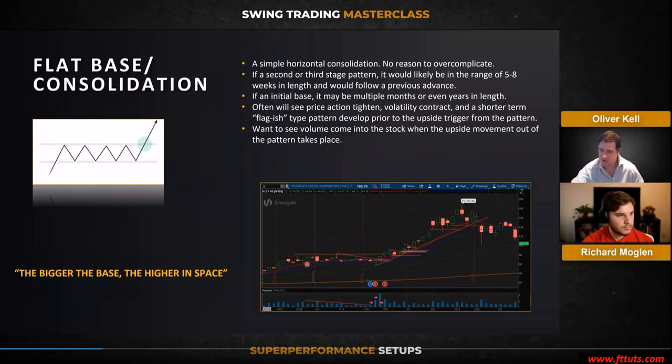So notice the shakeout here, and that there's a level here, and they sell it down and buy it up, and then they shake that level and close it above it on volume, showing that institutions supported that secondary.